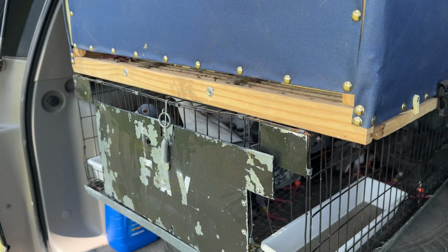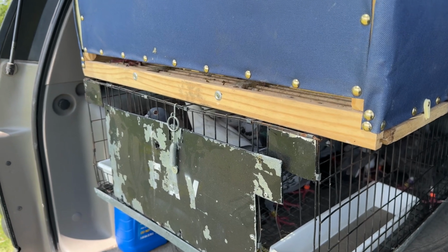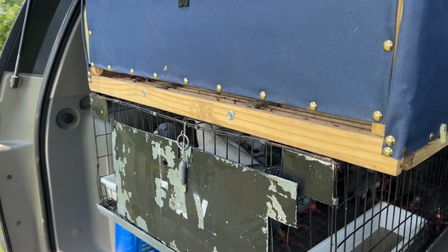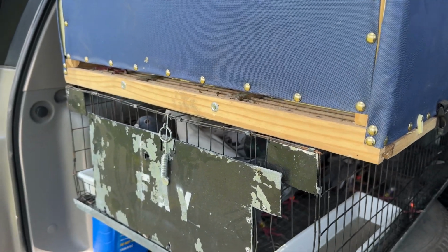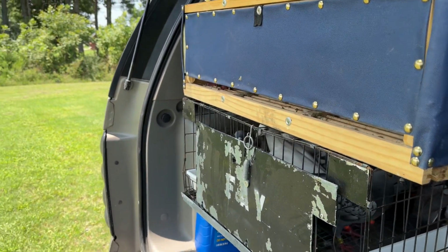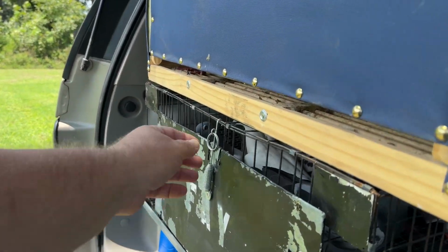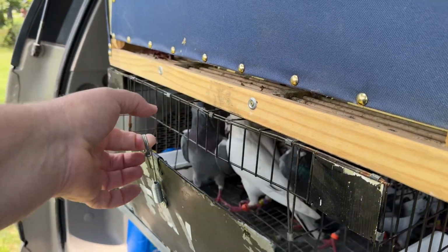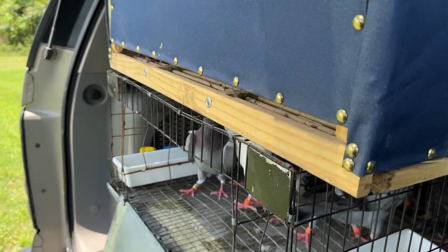So I'm a little hesitant about opening this crate because, you know, it is what it is, but this is the moment of truth. So here we go. We're going to let them go. I'm going to try to capture as much of the release as I can. I'm going to let this bottom crate go first. And to God be the glory. Come home, guys. Come on.